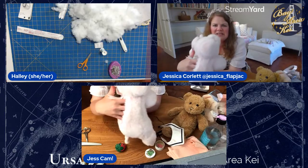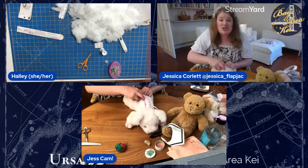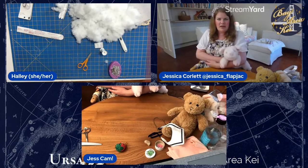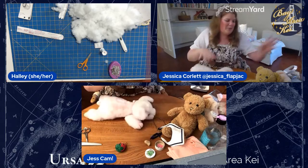Okay, so there's my little pocket, all done, zipper closed. My pig could actually just be a clutch bag right now, and he would make a lovely little one. I could just take him to a meetup like that, and he could look after my mobile phone for me. But I'm going to put a strap on him.